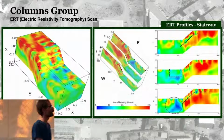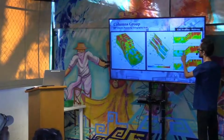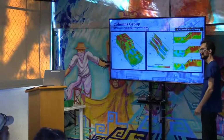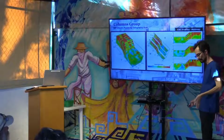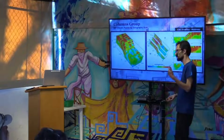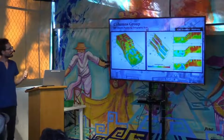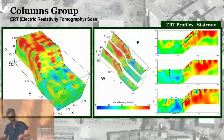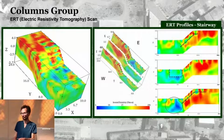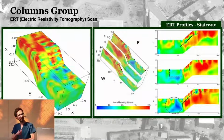And here we have a case where the geophysics also shows the remains of an archaeological work that was done probably at the time of Alfonso Caso, in the 20s or 30s maybe. They did a rectangular digging in front of the stairs, and they looked if there was something interesting to find, and then they closed it. They tried to make it very smooth, but the geophysics scanning shows that kind of remains.